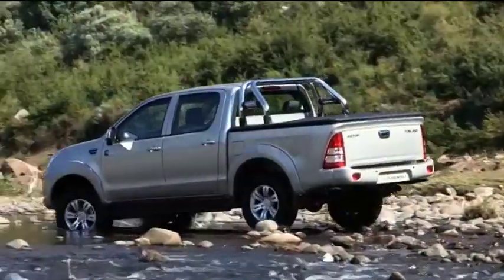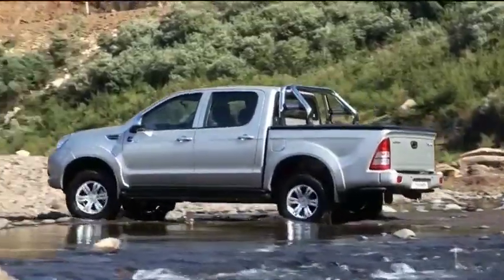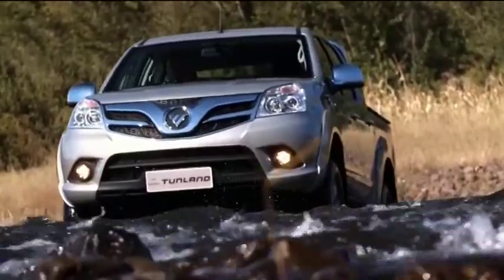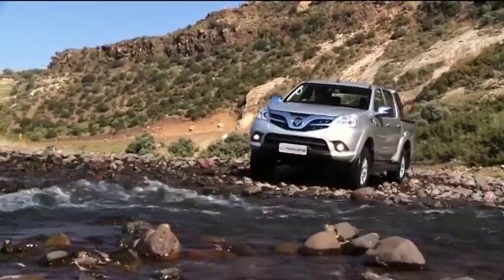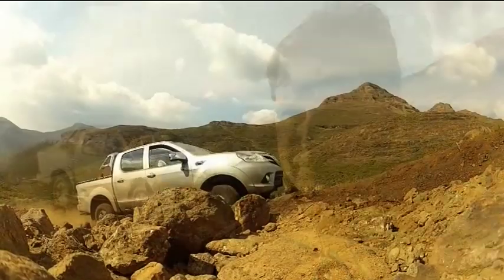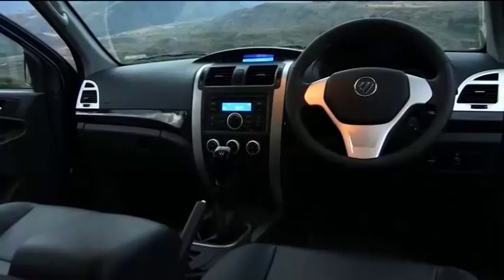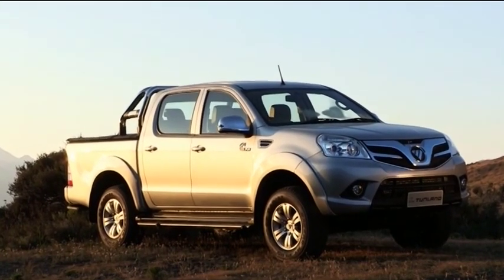We also believe the new Foton Tunland will change a lot of perceptions around Chinese vehicles. As we term it internally, it's a game changer for us. This vehicle is really going to shift the minds of people and their understanding of what a Chinese product can do. We're happy with everything that we've got. We believe it's ideally positioned to suit the market here in South Africa. Nice and powerful, lots of room, lots of space, and a really good looking vehicle, as you can see.